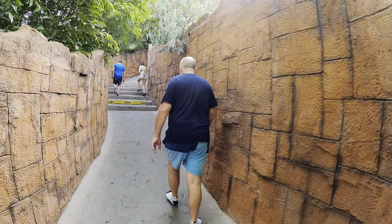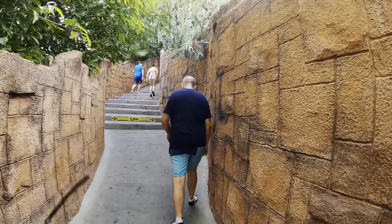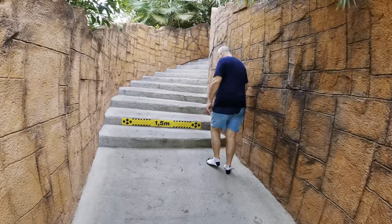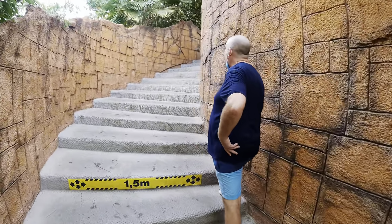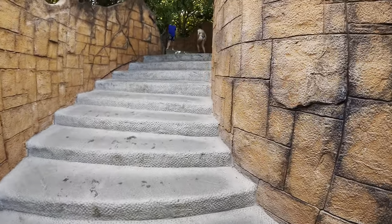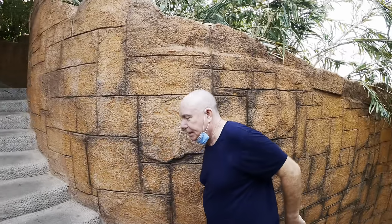Do bear in mind as well, even if you're young and fit, Laura goes to the gym, it's a lot of walking, a lot of steps. So do take breaks, and drink plenty of water. There's a lot of steps involved, a lot of walking around, as you can tell.